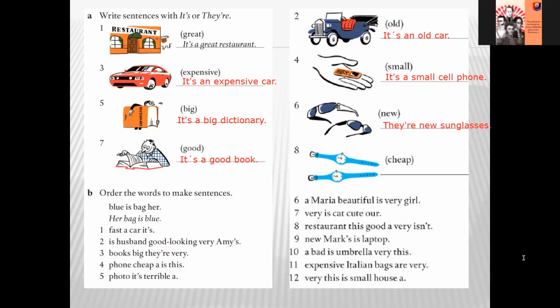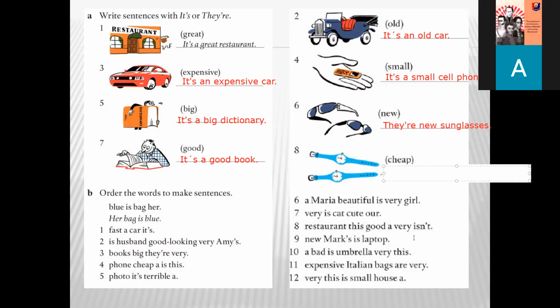Okay, next one. John Lennon, come on, number 8. The watches are cheap. ¿Es it's or there? There, teacher. There, okay. There, ¿qué? There watches. Pero antes de watches viene el adjetivo, the adjective. There are cheap watches. Ahora sí. Okay, very good.